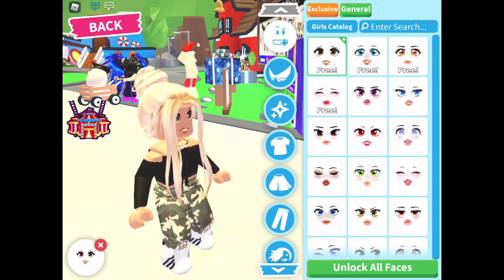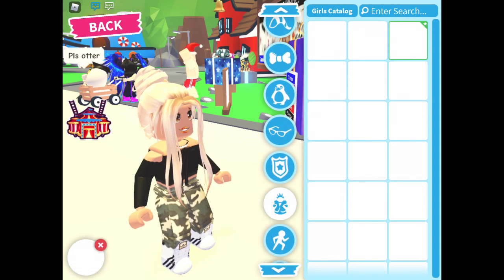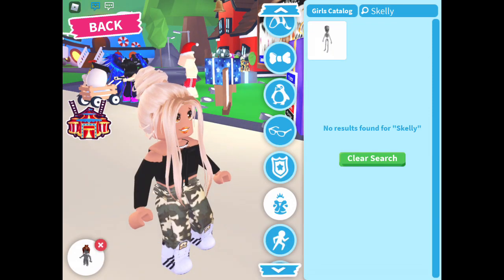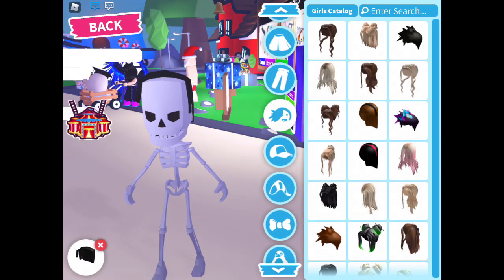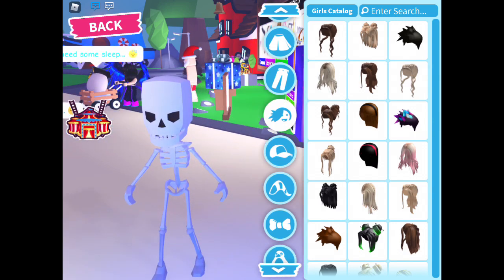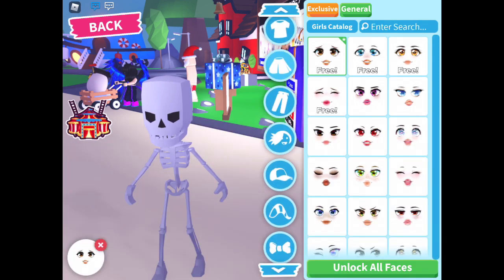I'm sure you've seen many people as a box in Adopt Me if you've ever played. So today I'm gonna be showing you how to be a box. All right, first search Skelly for skeleton. Next, I'm gonna take off my hair so I don't have any. The skeleton does have hair, so I would recommend taking yours off.